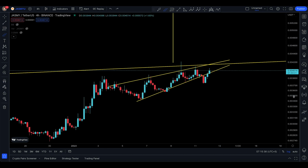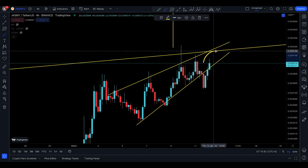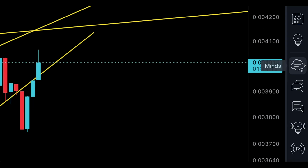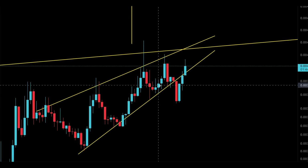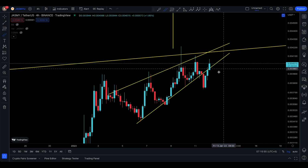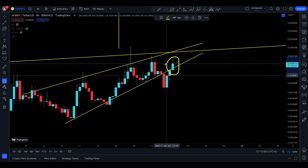But one thing you've got to understand right now is that you have 1 hour 44 minutes to close this candlestick right over here. Within 1 hour 44 minutes, I'm just going to show you the right side of your screen, 1 hour 44 minutes right there. And from here, guys, you can actually end up closing below this trend line.